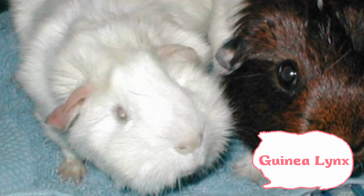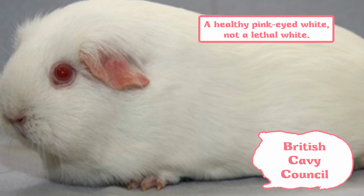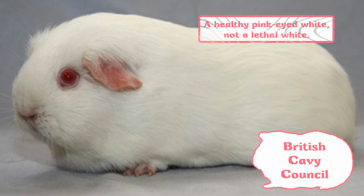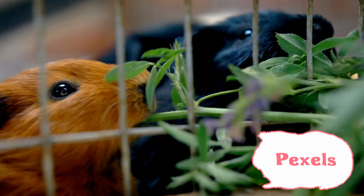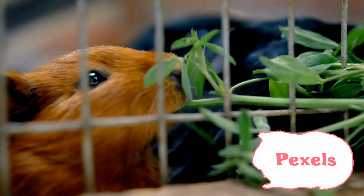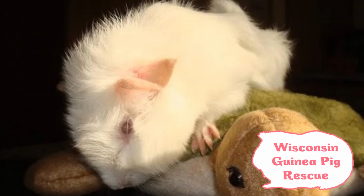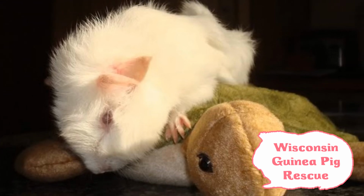Not all pink-eyed white guinea pigs are lethals though. Pink-eyed white, often abbreviated to PEW, is a relatively common colour and has no connection at all to the lethal white gene. So how do you tell the difference between a normal pink-eyed white guinea pig and a lethal white guinea pig? Well, lethal whites have a lot more symptoms at closer glance, ones that massively affect and often shorten their lives.